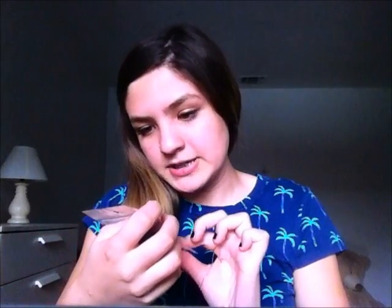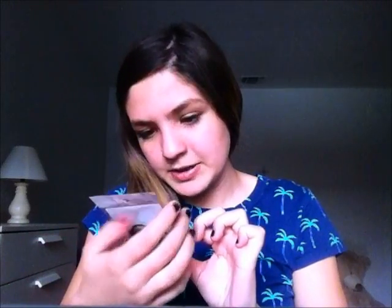I got this. Let's see what it is. Just says fashion jewelry, and it's this necklace, and it has a little starfish on it, and it's really, really adorable. I love anything that's sea related, so I love it. This is so adorable, and I'm so glad I got this.